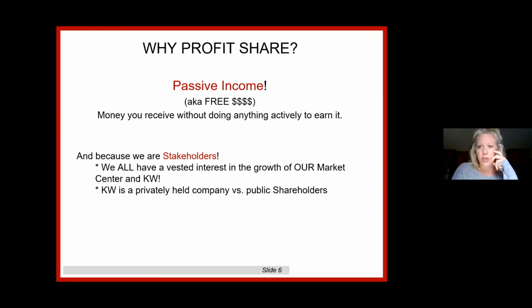I think that's pretty substantial. And one of the things that Keller Williams likes to really hone in on is that we are stakeholders in this company. Now, there's definitely rumors going around that we might have an IPO soon and maybe go public. But for now, we are not a public company, and every agent in this company is a stakeholder. So by growing our market center and by growing KW, this is the way that KW gives back to its agents, if that makes sense.